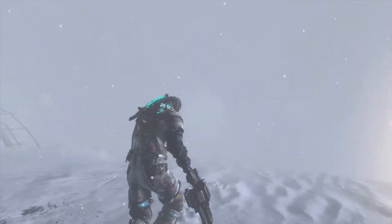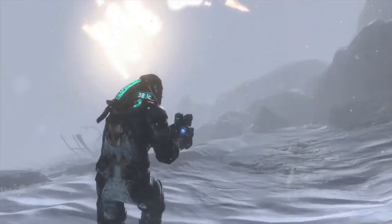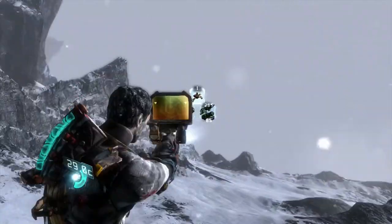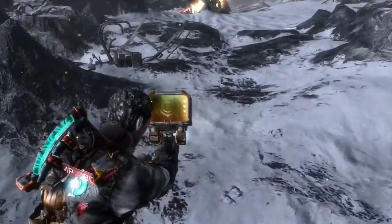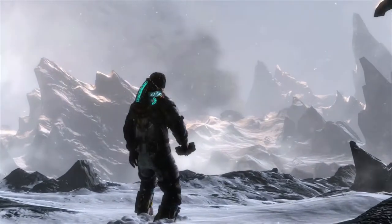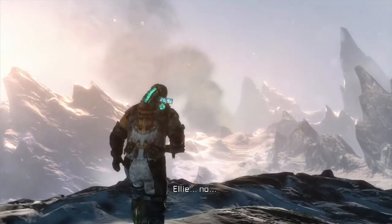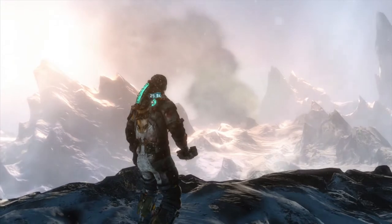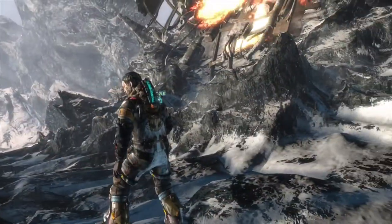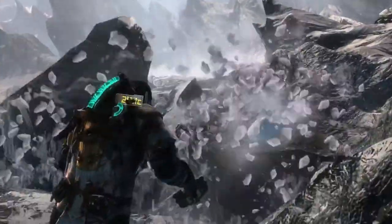Where am I going? This way? I wasn't paying attention. There we go. Oh. And there's the ship all the way there. Ellie, no. It's not far. So is this area. Let's go into this area to see if there's... And that's a bad idea.